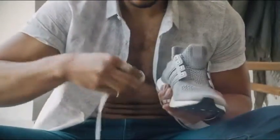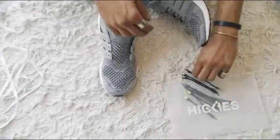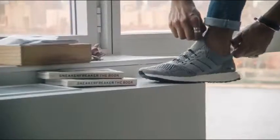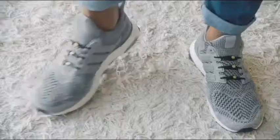Did you know shoelaces have evolved? They're called hickeys. A new lacing system. A new idea. Fasten once, never tie again. Make your shoes look better and feel better.